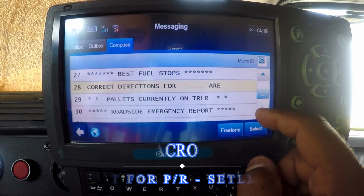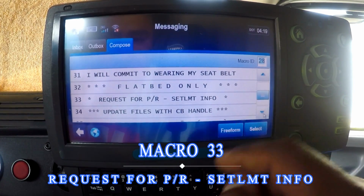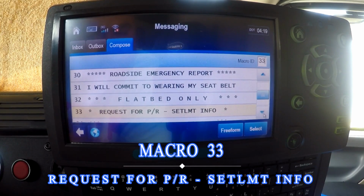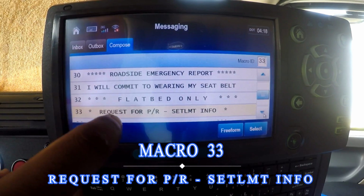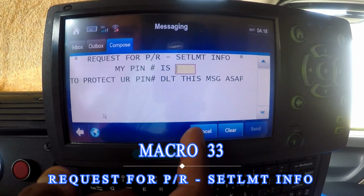All right, so next one we're looking at is Macro 33. Macro 33 is the one that you're going to be using every Thursday after 8 a.m. or 9 a.m., and you will get your settlement on the Qualcomm. You get your pay information on the Qualcomm. It says request for PR, payroll, settlement information. So you send this macro and you get your paycheck information, how much you're going to get deposited, how much you're going to get on the card or whatever. And this pin should be given to you by dispatch.